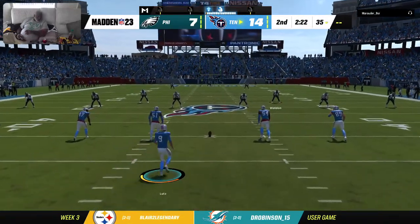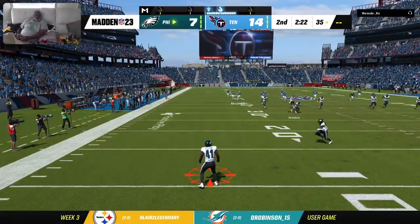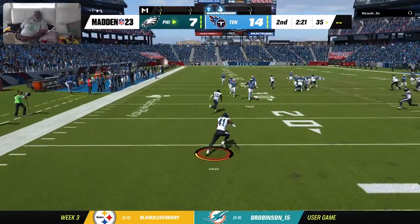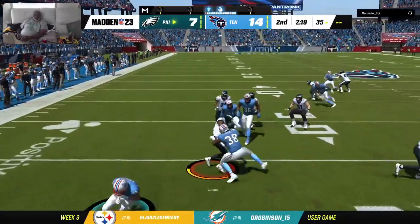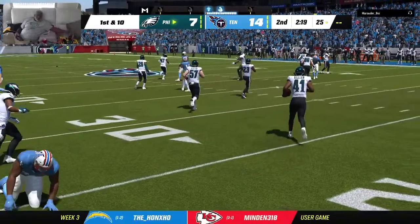After the touchdown, Lutz to kick it off. Taken from about the 12. And he'll go down as this drive will start at the 25-yard line.